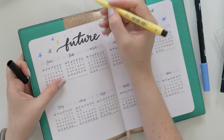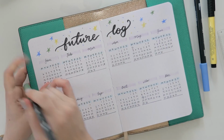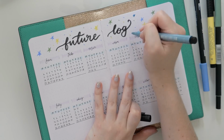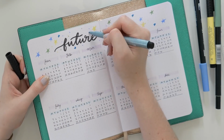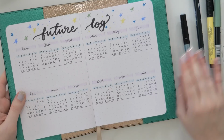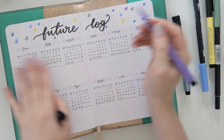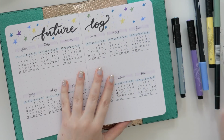If you're also going with a starry layout inspired by this one, do make sure that you're trying to vary up the size of your stars as well. So you've got some big stars and some really little stars, and you'll find that your different pens kind of dictate what your stars can look like as well, which always helps. If you've got a finer tipped pen, then you can make a very nice small star.